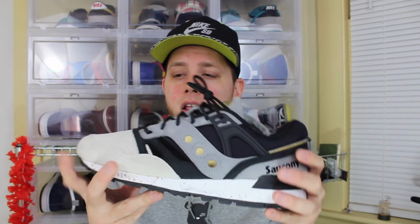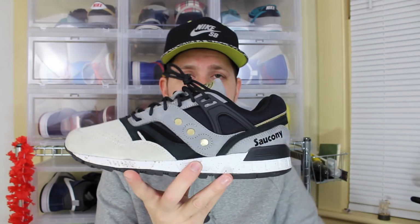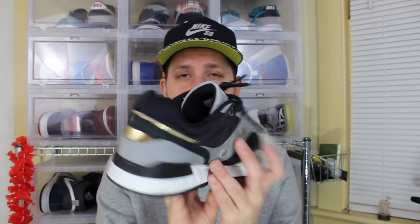But this is just a really clean colorway. The suede's very buttery. These are comfortable as heck too. These are my first pair of Sauconys and they definitely did not disappoint. So Sneaker Shouts, Saucony, Grid SD, Portuguese Gold.